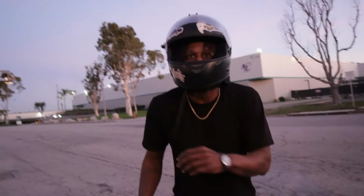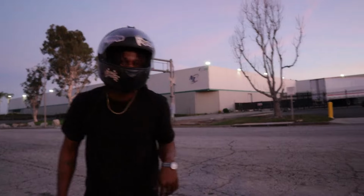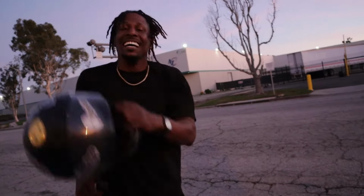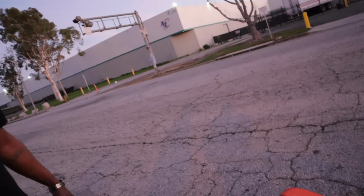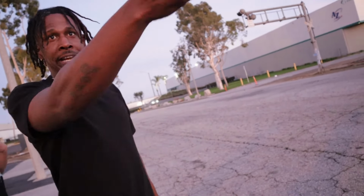Look, I didn't even fully throttle it. Stuff goes by so fast, bro. Yeah, it's crazy how fast it goes. I didn't get up on it all the way at all.